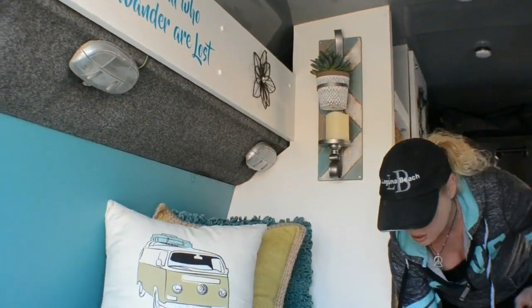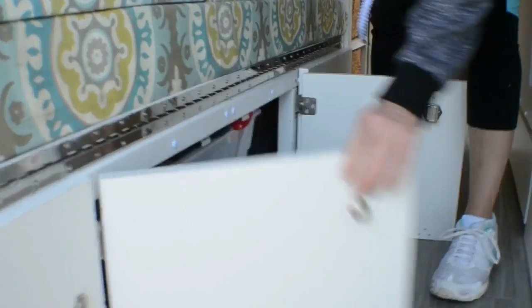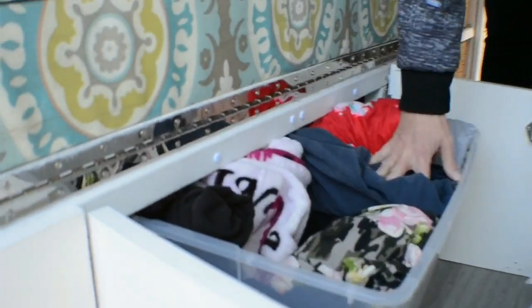And there's also one here where the wheel well is. You couldn't put it in the same way as that one, so we did it sideways. And this is all my pants. More clothes. More clothes. I love my clothes.